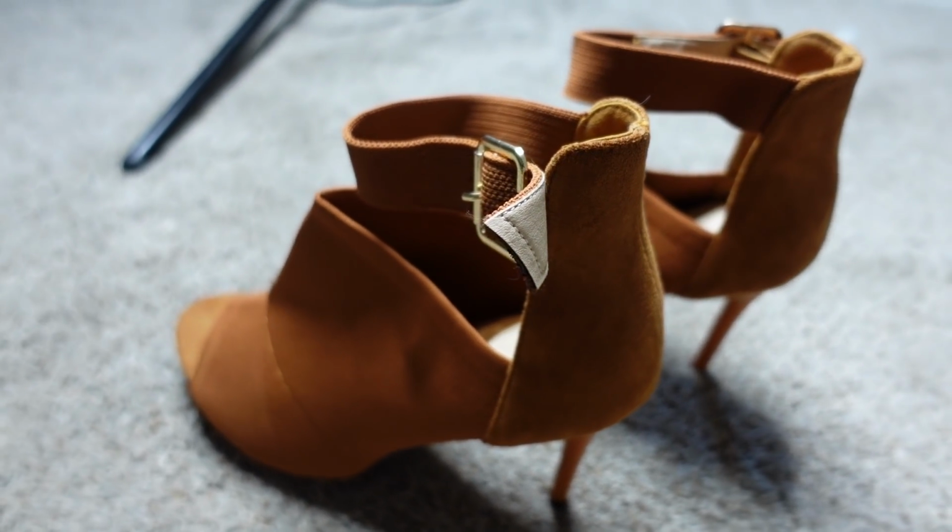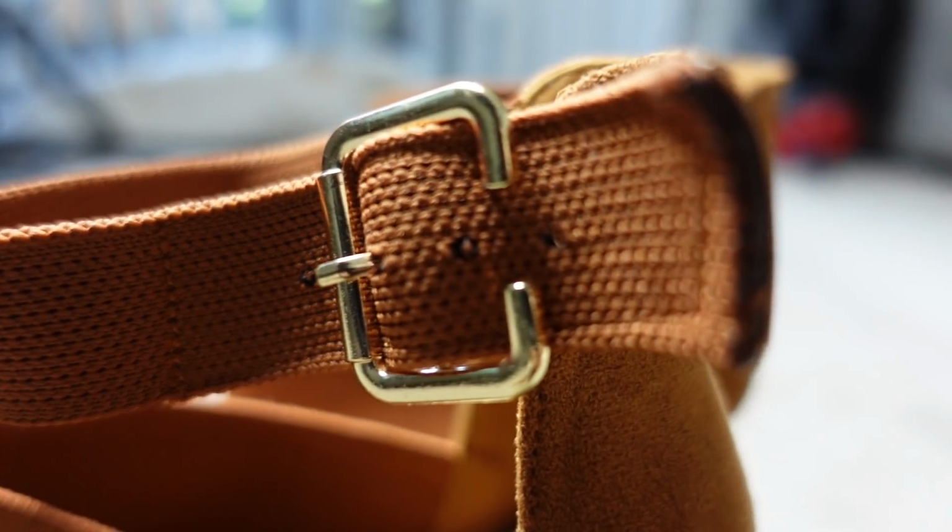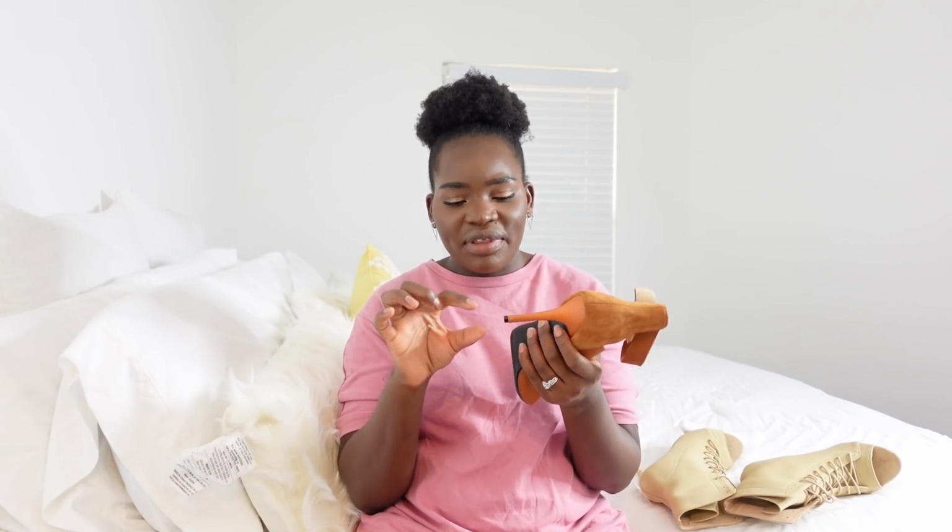And I feel like CUCCOO has a good selection of the heels. They have long heels, short heels, chunky heels. So depending on the ones you want, I feel like they have a selection of everything that you might want and need.